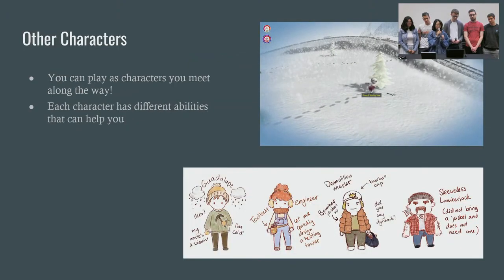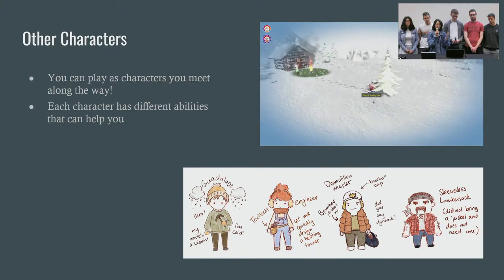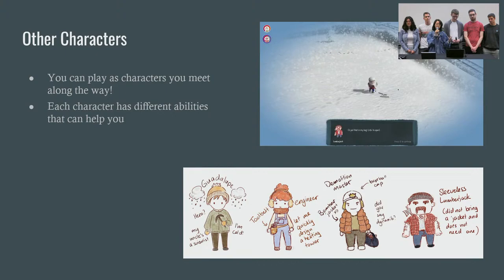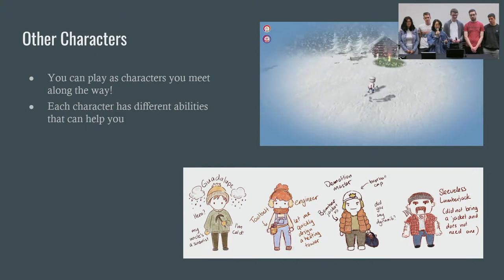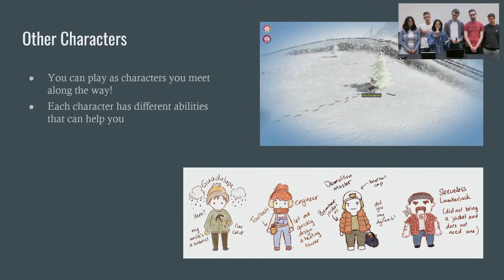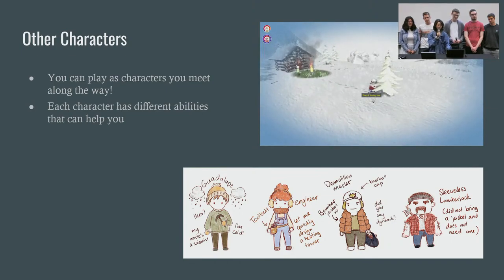And then lastly, you can also play as other characters. As you go on your journey, you'll meet characters, and once you befriend them, you can play as them, and each character has specific skills and abilities that you can use to help Guadalupe get home.